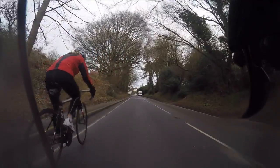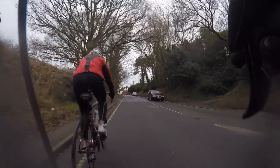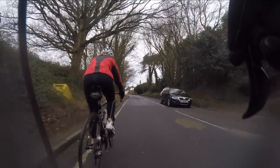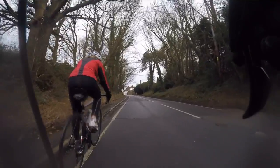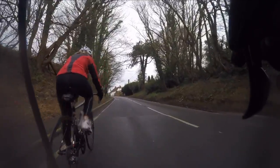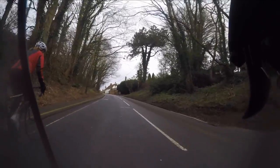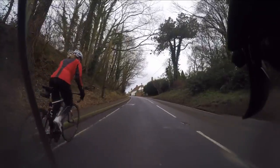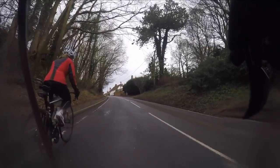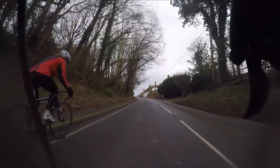So one thing I wanted to highlight as well about out of the saddle climbing is that once you get up off of the saddle, like Natasha is now, you're losing the weight on your back wheel. We're going to see a perfect example of that as Natasha rides out of the saddle over this upcoming drain. You'll see that it totally destroys her rhythm and just makes her struggle.